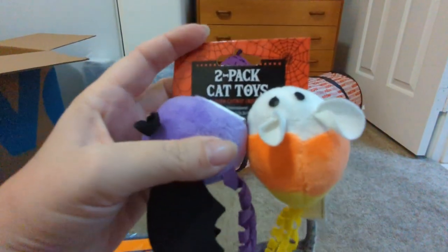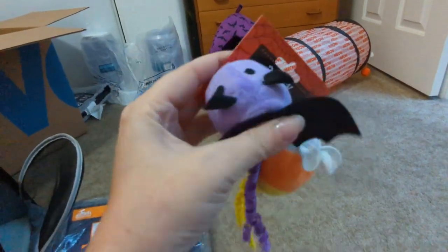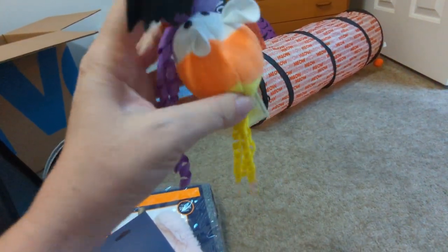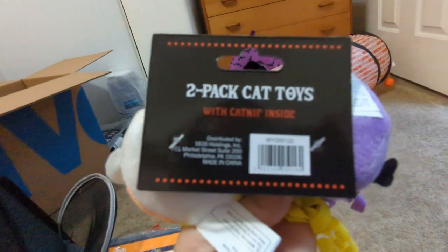Okay, this is a two-pack of cat toys in the Halloween kitties section. We've got the little purple bat and a candy corn colored mouse. They've got the ribbon tails, and it does say that it has catnip inside.